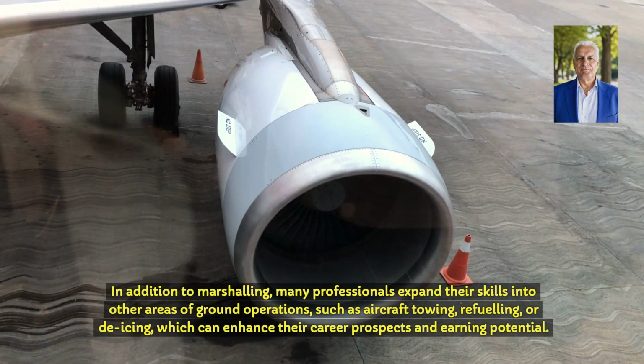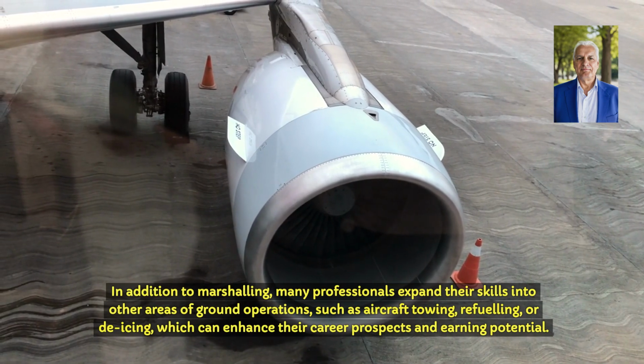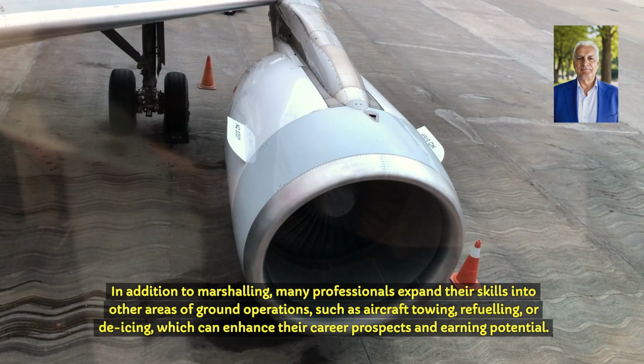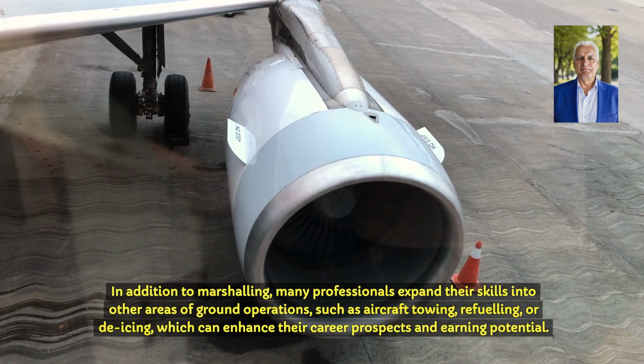In addition to marshalling, many professionals expand their skills into other areas of ground operations, such as aircraft towing, refueling, or de-icing, which can enhance their career prospects and earning potential.